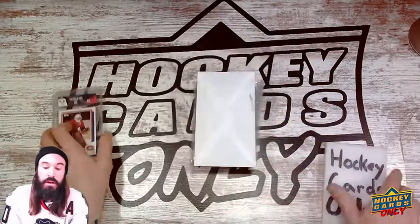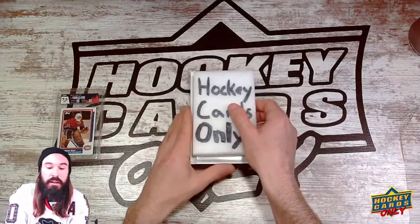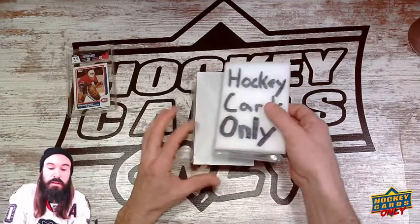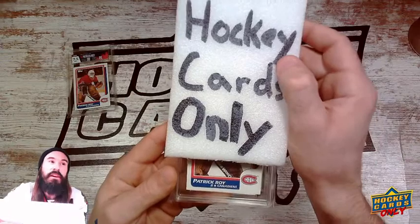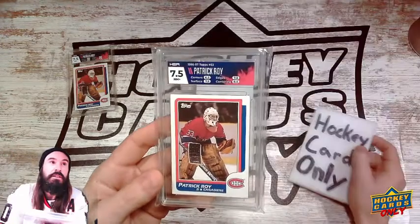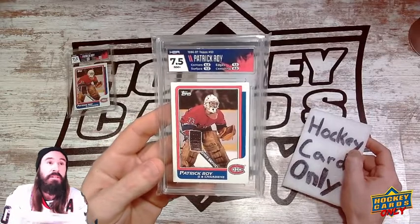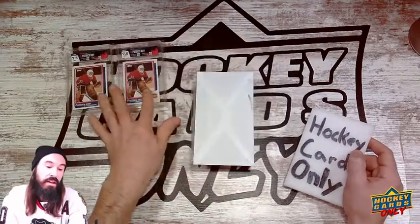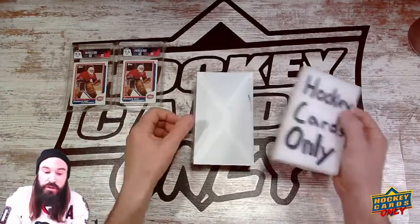Okay. So there's the first one. Slide that there. Better than last time, okay? So there's one. Let's get this up here. Alrighty, what do we have? Okay. 7.5 again. So I guess that six was another couple cards down. So now we have two 7.5s with my other two 7.5s we got on the last shipment.